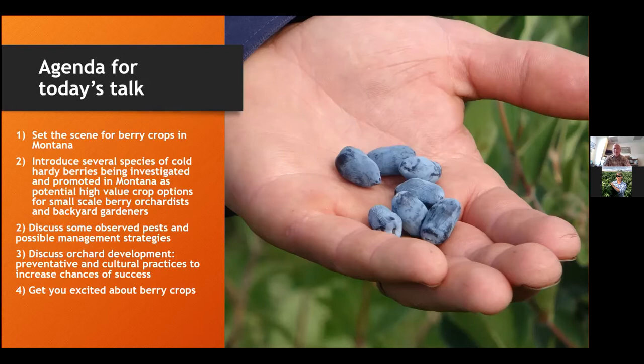And then at the end, I just want to get you excited about berry crops. Been working with these for a couple of years, get more and more excited about it every time I work with them. And I bit the bullet last year and bought a whole bunch of plants and started planting out of my own place because I'm that excited about it and that engaged in the possibilities in the future.